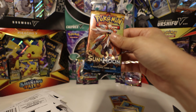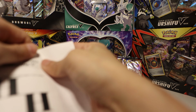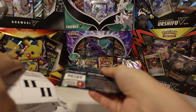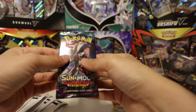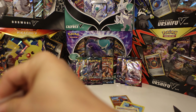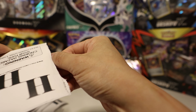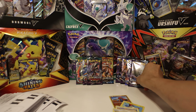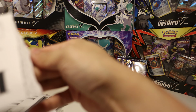Sun and Moon. Sun and Moon base is not that great. I feel like I've seen a million of it already, so I'm kind of tired of it. But you know, we'll see what else. Another Guardians Rising. Okay. But again, Guardians Rising is still easily available. You can find it all over the place. Chilling Reign. Okay, so we got a lot of modern sets, but you know, we still got four more to go. Let's see what we got in here.